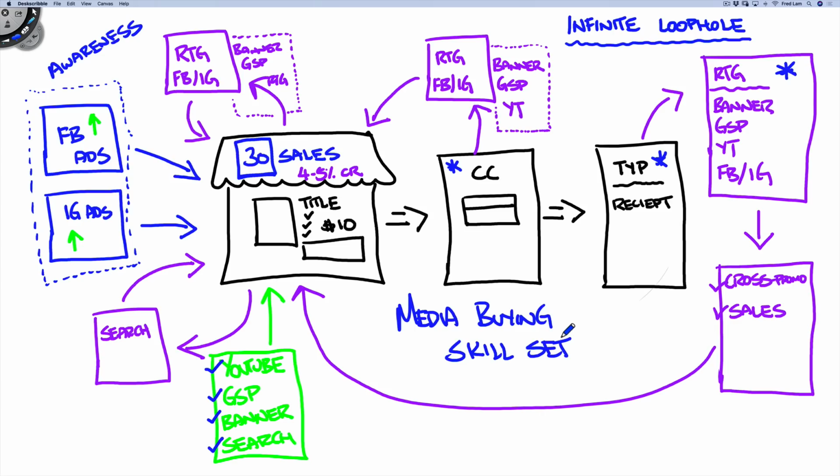Maybe a local business, maybe a digital publishing business, an affiliate marketing business. At the end of the day, e-commerce is just the vehicle. To really generate sales, you need to understand media buying and implement this infinite loophole strategy for your business in order to actually make that $300 a day.